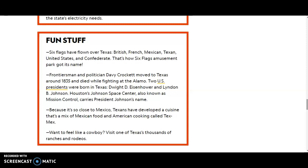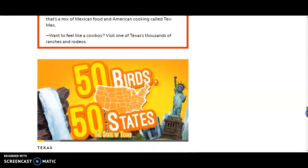Because it's so close to Mexico, Texans have developed a cuisine that's a mix of Mexican food and American cooking called Tex-Mex. Oh, I love Tex-Mex. That's probably one of my favorite types of food because I love the combination. Want to feel like a cowboy? Visit one of Texas's thousands of ranches and rodeos.